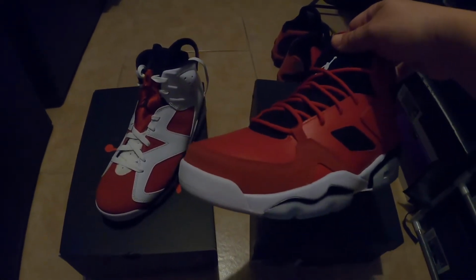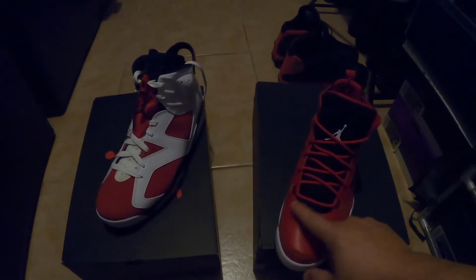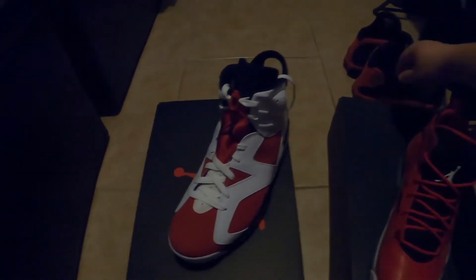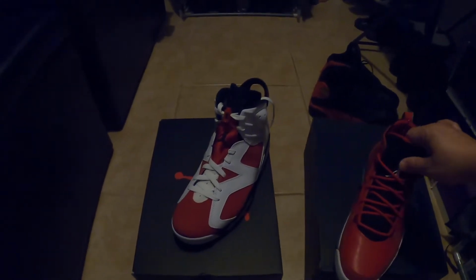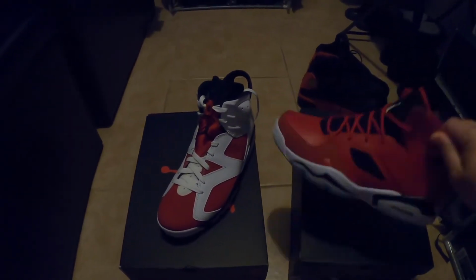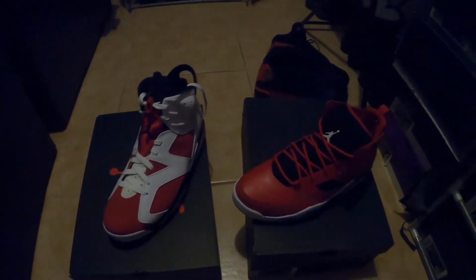The Flight matches better with my Ryker with the red. But I have these Jordan 13s. Those I use often though. They're comfortable 13s for sure. These Flights, I don't know if this is gonna bother me, but I'm gonna try them out. I'm gonna take it out to the.